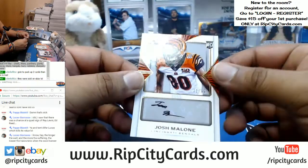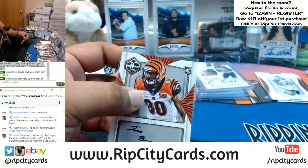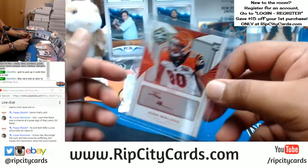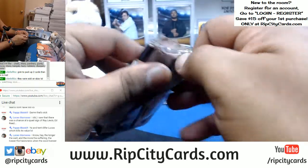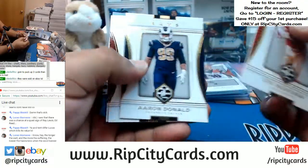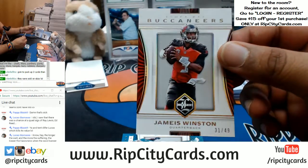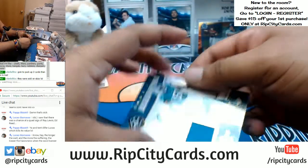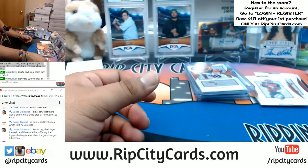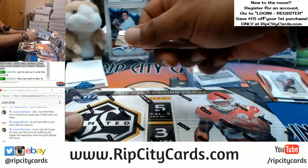For the Bengals, Josh Malone, autographed to 99. Probably a patch in this one. It's a 49 Jameis Winston. It's a 75 Mike Pouncey patch for the Dolphins. Or napkin, better yet. Everything ships in this product, Terry. Everything ships in this product.